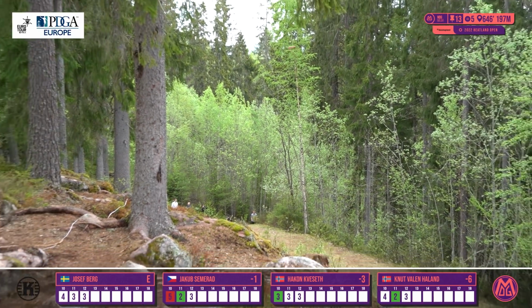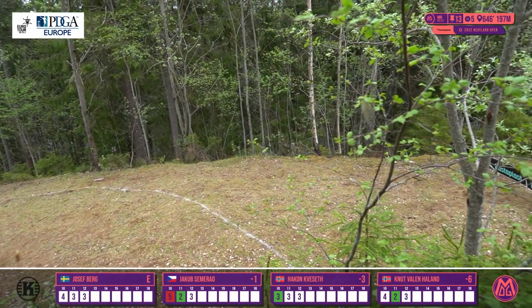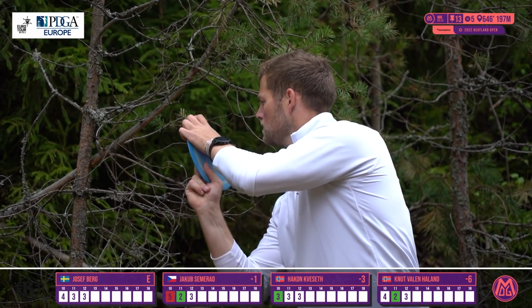Wow, Knut has a really efficient swing, doesn't he? Oh, that was so perfect. He generated a lot of power and it just looked like he threw it at about half speed. It looked like it was going in for eagle. Yeah, it did as well.